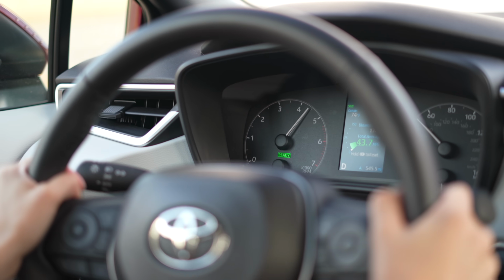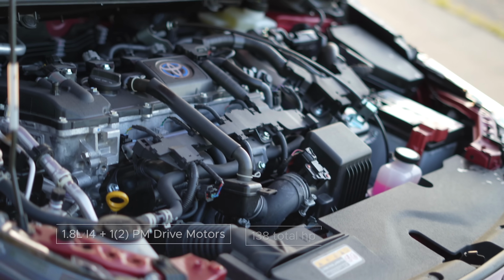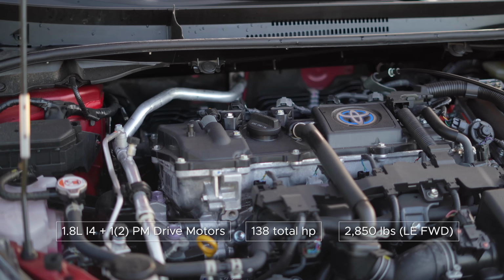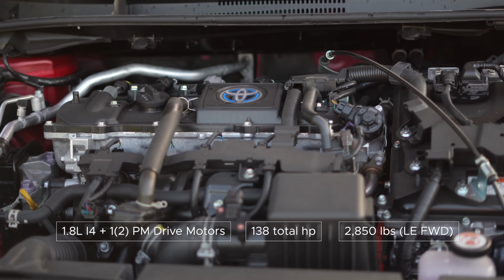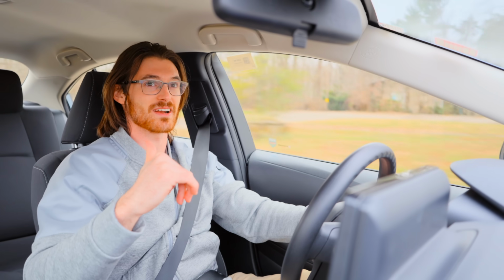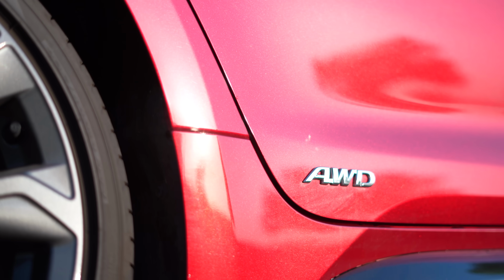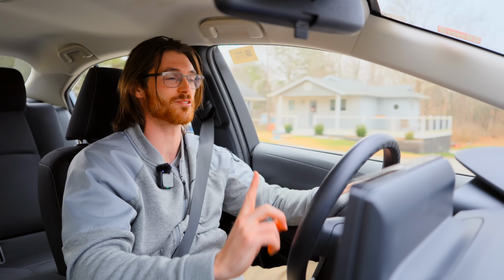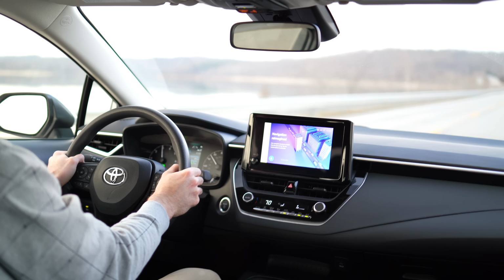You have 138 horsepower that will get you to 60 in about 9 seconds. This raw speed comes from a 1.8 liter inline-4 paired up with your choice of 1 or 2 electric motors. The second motor sits at the rear and comes only with the all-wheel drive models. It actually packs 40 horsepower, so it should definitely make a difference in snowy climates without really costing you much at the pump, and that's something that you will not see on any Civic.